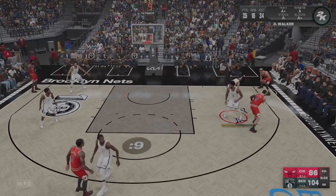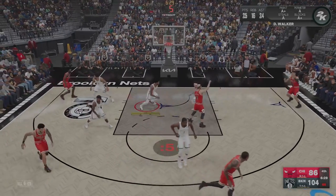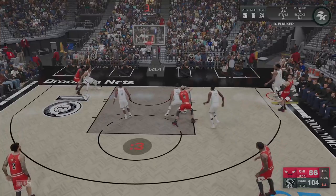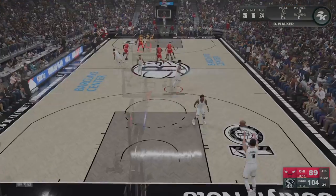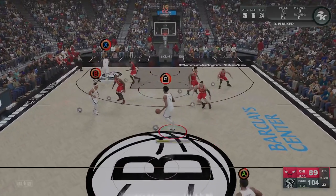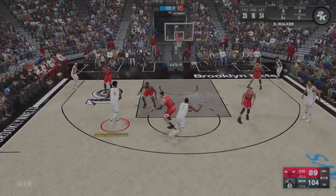Vucevic against Walker. Now here's Caruso. He's closely guarded. Three-pointer, Vucevic gets the 3 ball to go. 22 points for him. It's enough to where you have to respect him. Had 1 triple in the first half, now has his second.